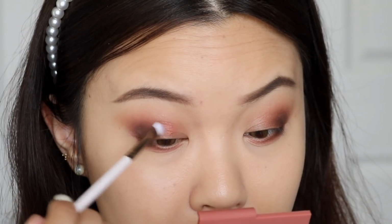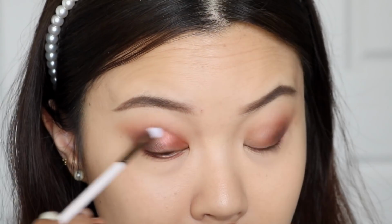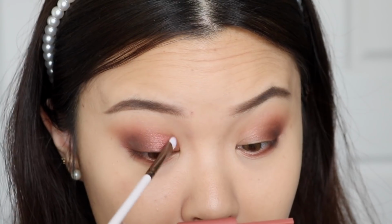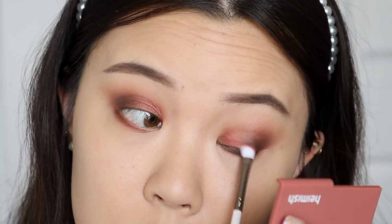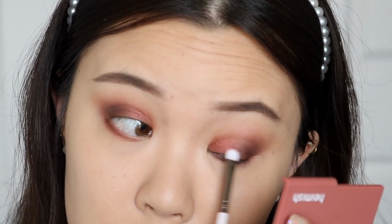But there are three little metallics in one pan. I did use the darkest red for my metallic shadow at the inner corner here. And this again has that muted vibe. They're not so foiled and high shine, but they have that beautiful soft metallic diffused look that I love. Though I'm not a fan of having a separate little compact just for my metallic shadows, I would rather just have everything in one place in the palette.